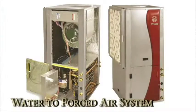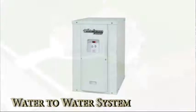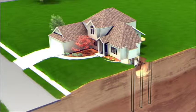Now you mentioned WaterFurnaces. What is a WaterFurnace? WaterFurnace is a brand name for our geothermal heating and cooling system that we put in people's houses or businesses. 97% of a home's heating requirements can be gained through the geothermal system, drawing heat from the ground in the winter and cooling in the summer.